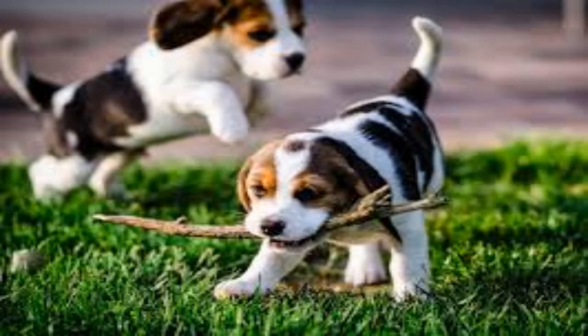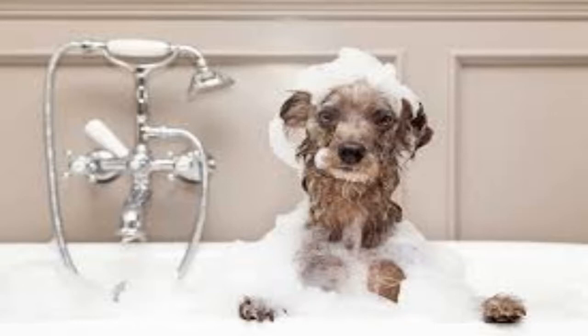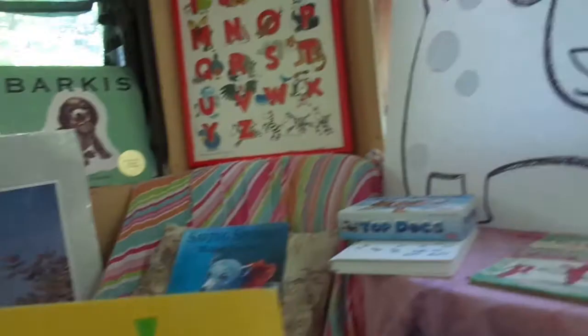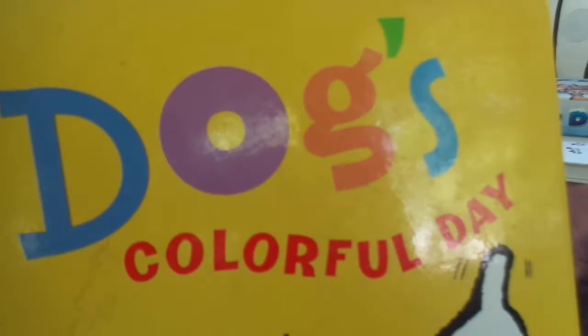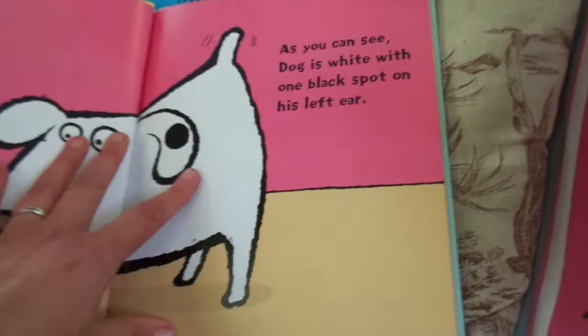Baby dogs are called puppies, and they are so cute. We're going to read about two different dogs today. Both of them are dogs that have to get clean, because dogs do like to get dirty sometimes. Our first book is called A Dog's Colorful Day, and this is a book about a dog, but also about colors and about counting. So let's get started.